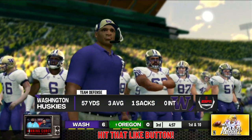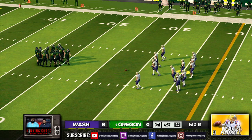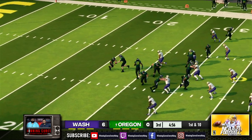Yeah, they've done a good job of building this lead and seem almost determined here to protect it. Let's see if they can hold on for the rest of the way. This deficit can be easily overcome, sure. But they have to be thinking if they don't get something going on this series, the burden is going to be felt by their defense.